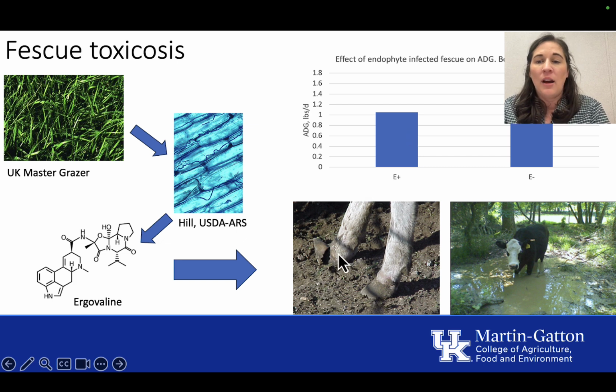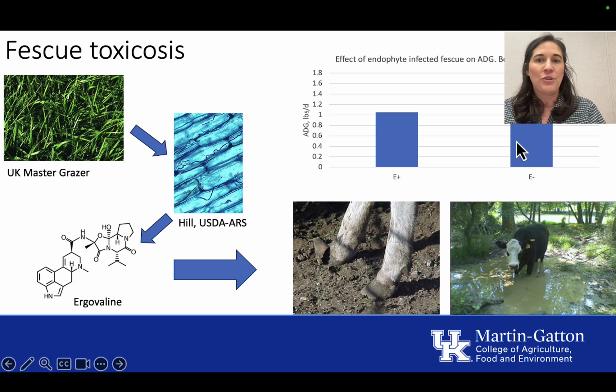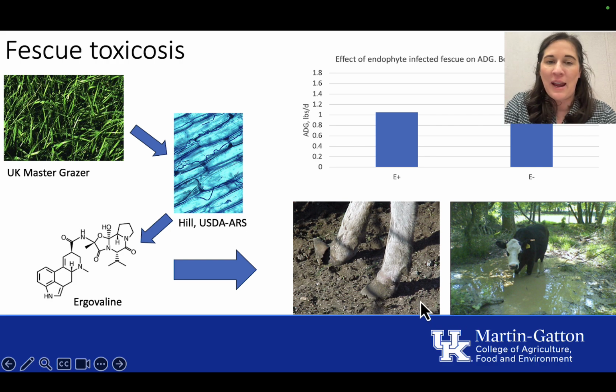So looking at cattle that are in puddles or ponds that they have access to, of course fescue foot, because we have that restricted blood flow to the peripheries. That decrease in blood flow causes necrosis of that hoof tissue. And then, of course, reduced weight gain in those cattle that are on an endophyte-infected fescue pasture. And I apologize, my citing here got cut off, but these are from one of the fescue toxicosis extension pubs that UK has as well.